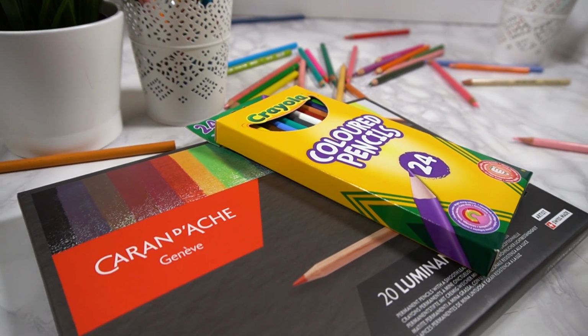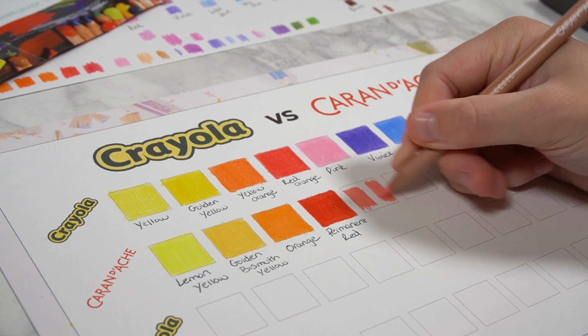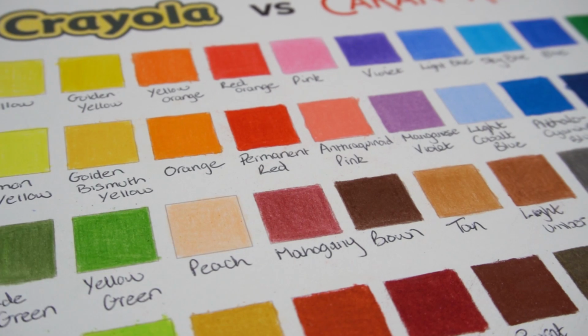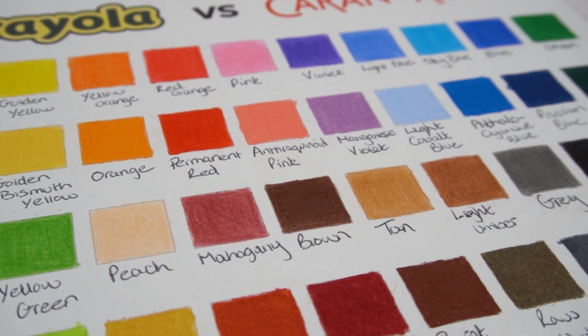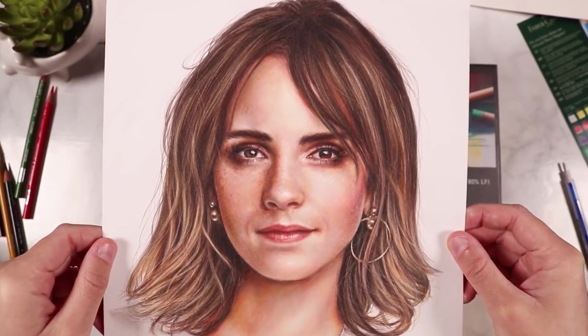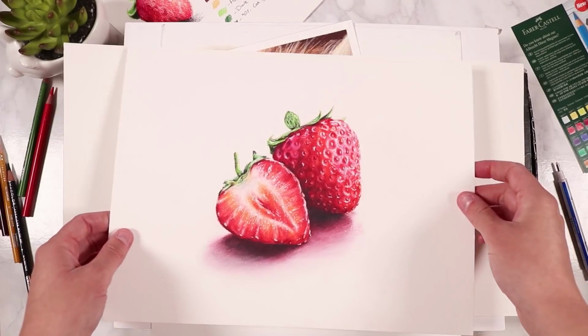The first thing I did with both pencil sets is swatch the colours. To make this comparison fair, I will be using 20 pencils from the 24 Crayola set to match the size of the Luminance set. I will be really interested to see how these pencil sets perform against each other, because even though I've used both of these before, neither of them are the pencil set that I actually use for most of my colour pencil drawings.